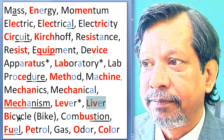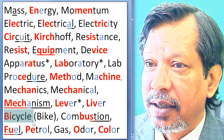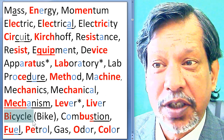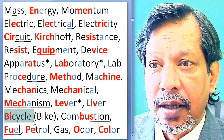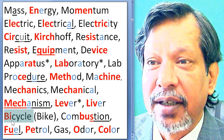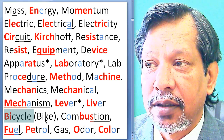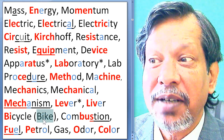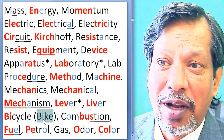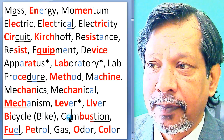Lever, liver. This one. Look, CYCLE alone is cycle, energy cycle, for example. Motorcycle is fine. Recycle is fine. But here it's an exception. Bicycle, bicycle. Or another word for it is bike. So do not call motorbike or motorcycle as bike, because bike means bicycle.